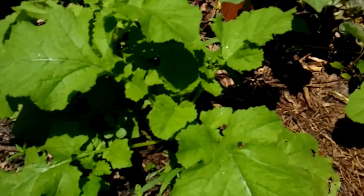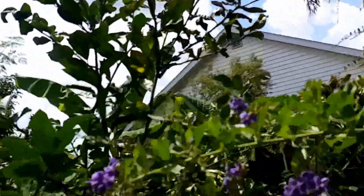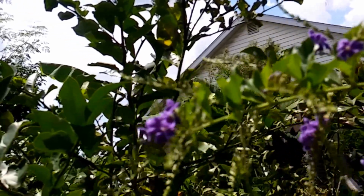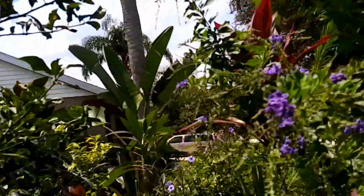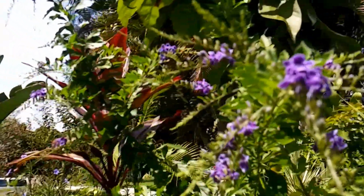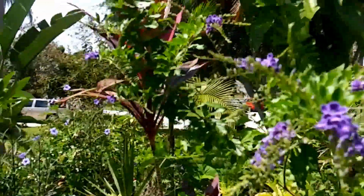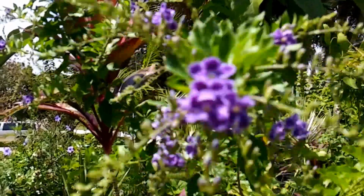Here's some mustard greens right here, and they are pretty good. They're starting to grow pretty good. I'm pretty pleased about that. This is Duranta or Dewdrop. It reminds me of Susan. Reminds me of you, Susan. Deep purple, the color of love.